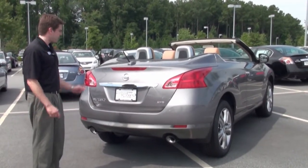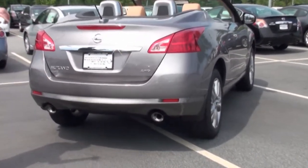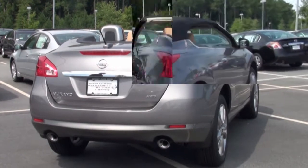And then the back here also, as far as being sporty, you have the dual exhaust also. So go ahead and take one last look at this. Keep in your mind, you can come see it and drive it. And then now I'm gonna go ahead and show you the interior.